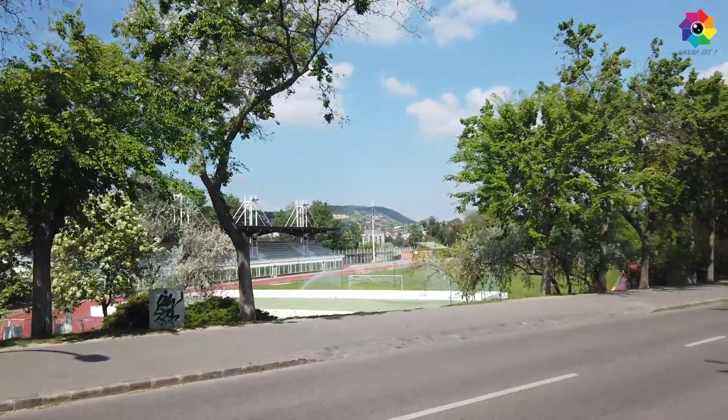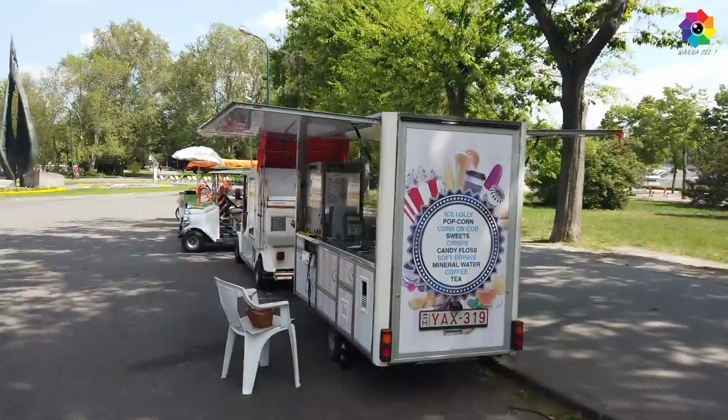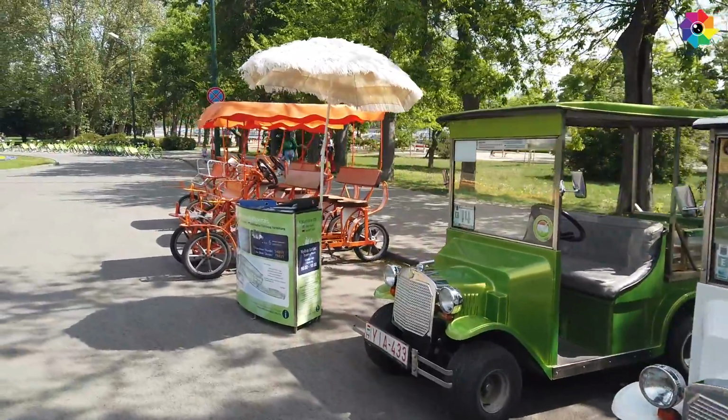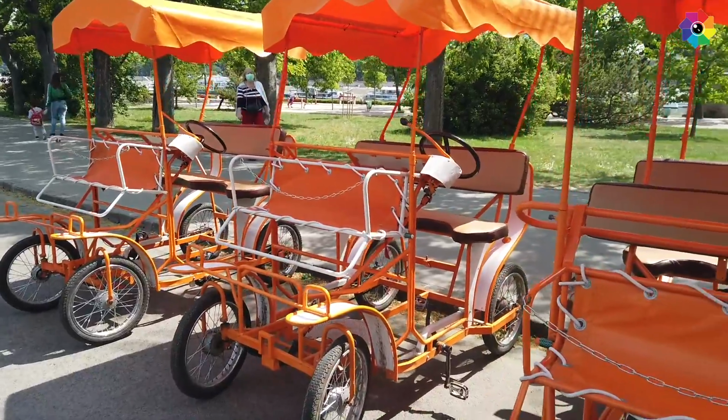This island used to be called Rabbit Island in the Middle Ages, and it was named after King Bela's daughter, Princess Margaret, after he retook the country from the Mongol invaders.